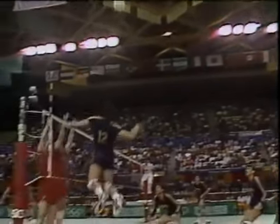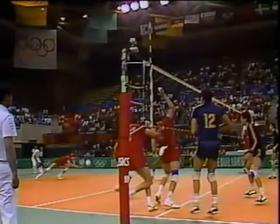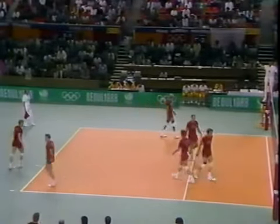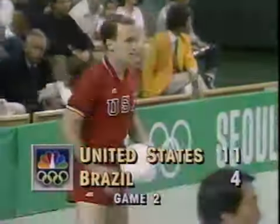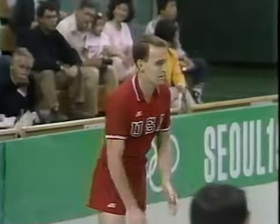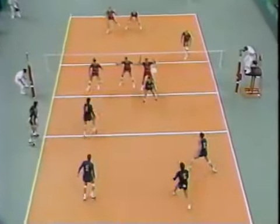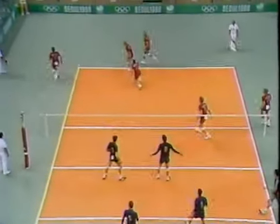Brazil finally able to put this ball away. The United States had been winning the long rallies, but a dead giveaway is Del Zotto, one of the jump servers, now serving a float serve. And that's an indication to me that Brazil is finished in this match. Ferreira, 8 kills in the game, 9 in the match. Dave Saunders jump serves for the U.S. Oh, what a hit. Stork will get it.